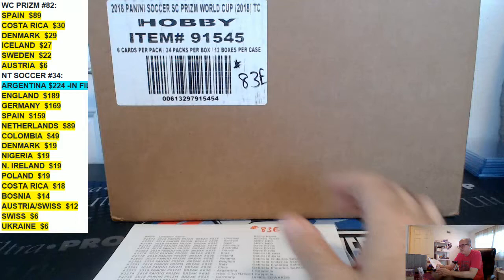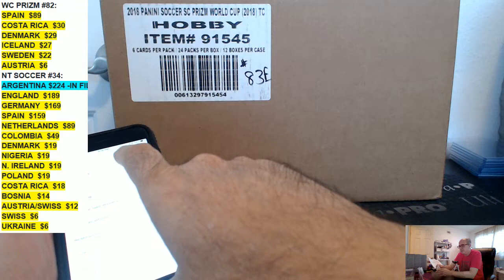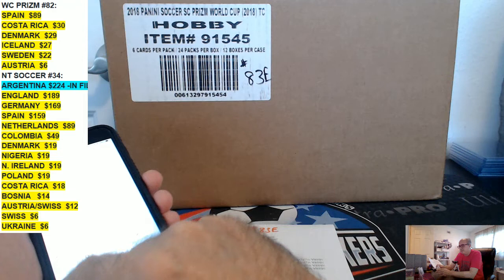Anyway, the way this works, we're going to open this case. Whoever has the highest serial number on the left is going to win a spot in an Eminence case break. The first promo one, this one's going to be 83E. So one lucky person is going to have their name typed in there at the end of this break.